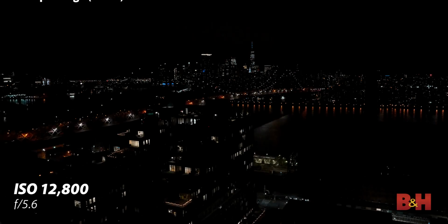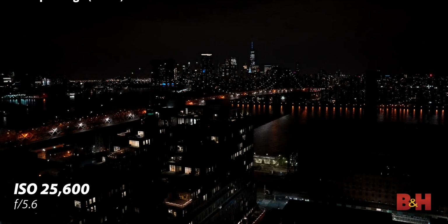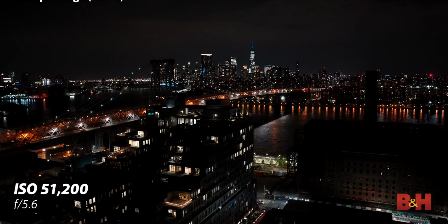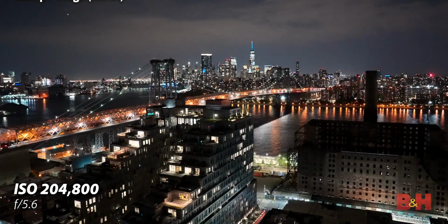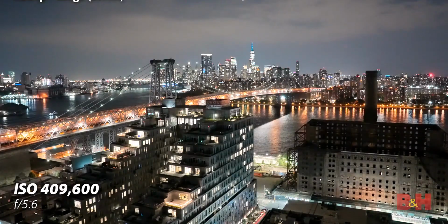But just how good is it? Let's light up the night. What I've done here is ramped up ISO values, starting from either 2500 or 3200, and ramping it up to the maximum of 409,600. There's ambient light around, of course, so the image will eventually become overexposed, but you should get an idea of just how much room you have to play with this camera.